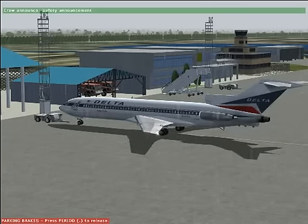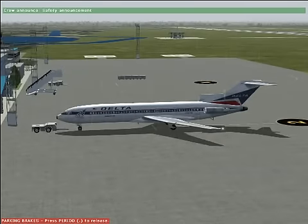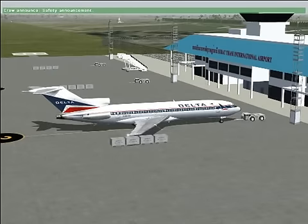Hello ground, we're ready for push and start. Brakes are set on. Thank you, flight deck. Will you confirm brakes are off, please? And the brakes are off.